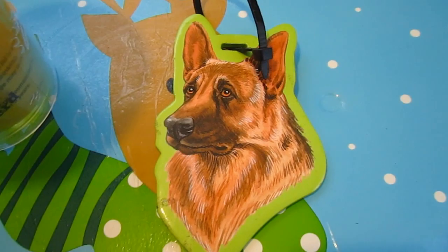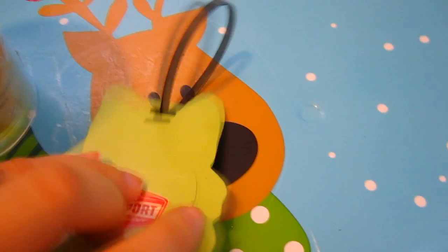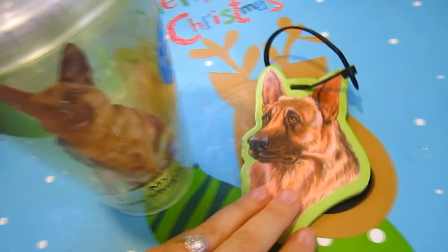Then I got stuff that reminds me of Mystic. This is actually a German Shepherd. Mom, flip it over for me. If you lift this flap, you write your personal information on there, because this is a luggage tag. So when you go on vacation, you put that on your suitcase and people will know who the suitcase belongs to. Then over here we have a cup with a straw that's all swirly on the inside, and it says, I love my German Shepherd, because Mystic's a German Shepherd. So I got these two German Shepherd things.